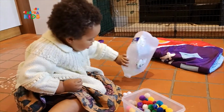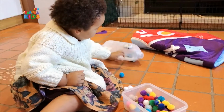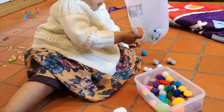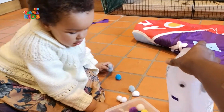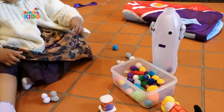Six. Oh, bunny! You fed him a bunny. Let mummy help you take it out. Is it coming out? Oh, yeah. There's the bunny. So keep the bunny somewhere safe, so you don't feed the bunny by mistake again. We keep it to mummy one. Okay, you can keep it. Yes, there we go.